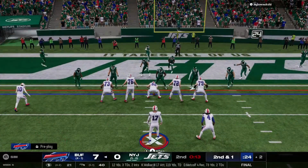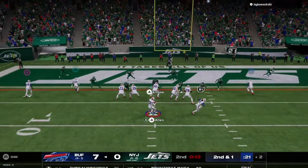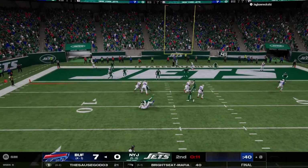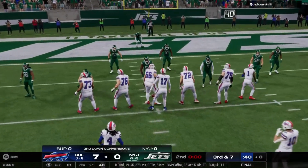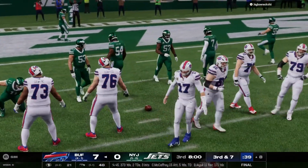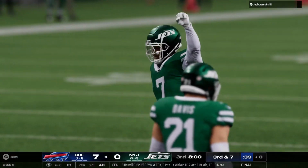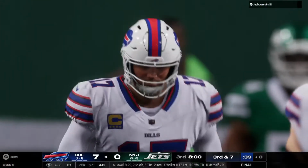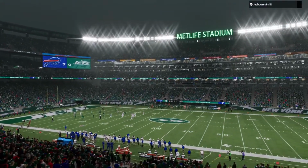Nice spot here for the offense. It's 2nd and 1. To the air again, Allen. Pocket isn't holding up. They're able to drop him. And that pushes them back. Third down coming up. That's halftime of this contest. We'll join both teams in taking a short break. More of the NFL on EA Sports in just a moment.